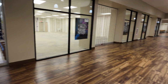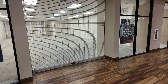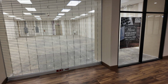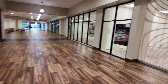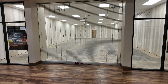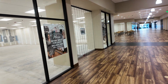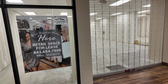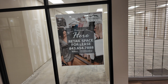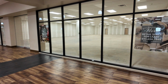It's a very nice mall. I like the floors in here. Smells good. You know, some of these malls you go in, you have all kinds of funky smells, but here's another empty store, retail space for lease. A lot of these stores seem to be closed or abandoned. You know, they're waiting for new people to come and give them a call to open up some retail space. It's a nice little area.